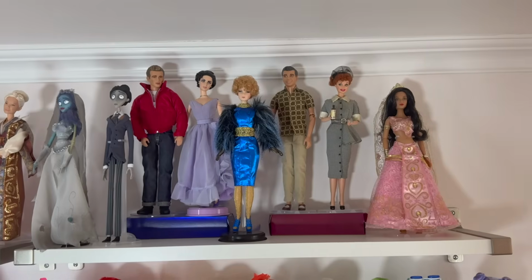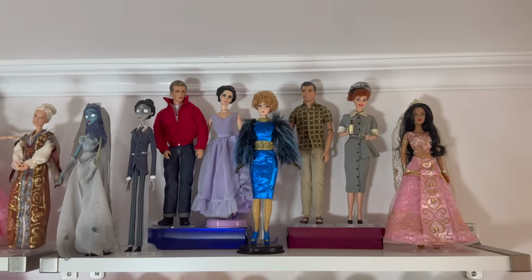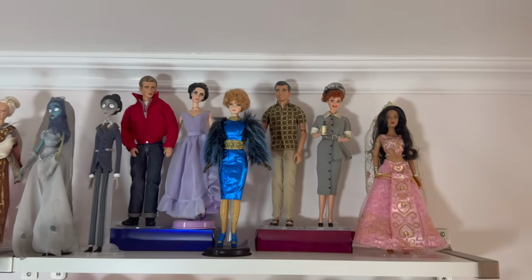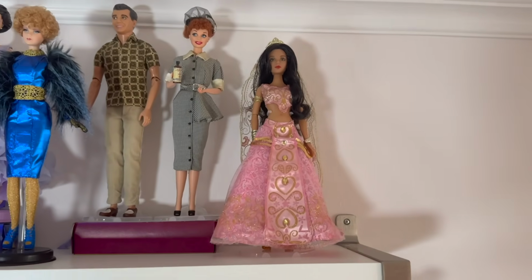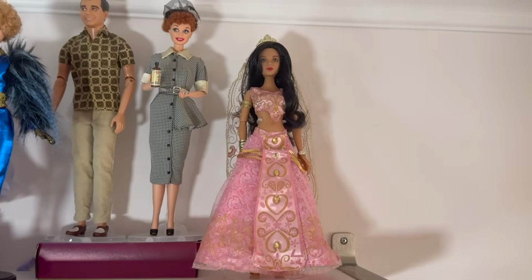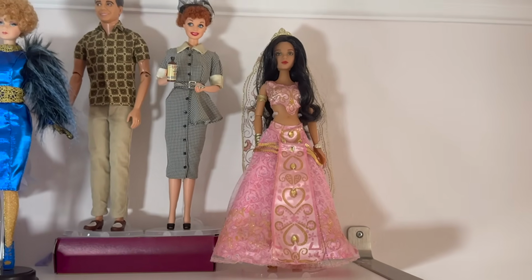Here's the top shelf, and these are all of my celebrities, or people from movies or television dolls that I have up here. And over here is Princess Jasmine, and this is the Princess Jasmine from the Broadway show Aladdin. I worked there for a while, and I bought this doll while I was working there.